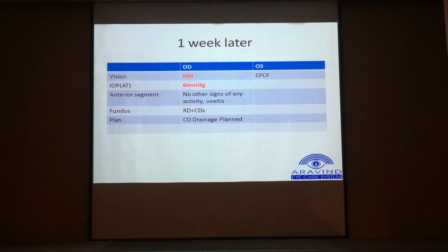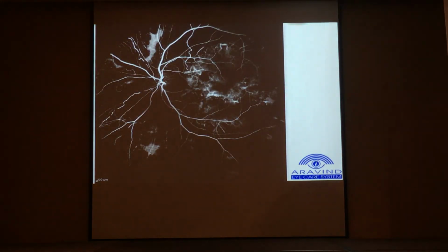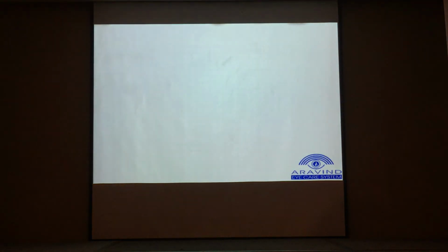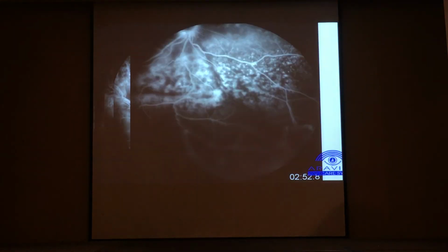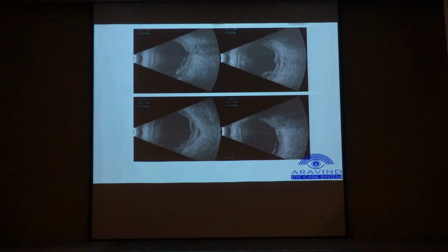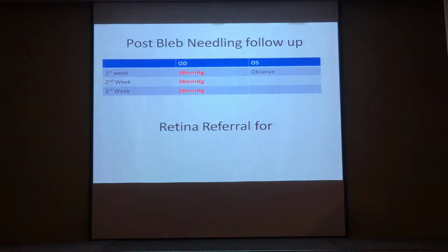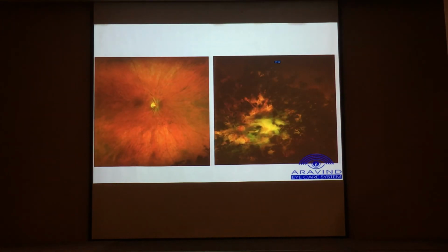Dr. Chitranjan, I go back to the fundus picture, the original before the surgery. This picture, the fundus picture. Originally it was absolutely normal. When you planned for a primary open angle glaucoma surgery because of the higher pressure, I am even thinking what was the indication of POAG surgery, because it was on maximal therapy and the visual fields were quite poor, right? Yes. And the pressure was 52.